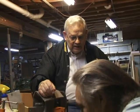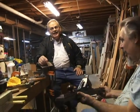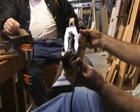Oh, I see something here. Oh, this is that little plane here. Oh, yeah. 12 pounder. Now, fill us in on this, Carl. This is great.